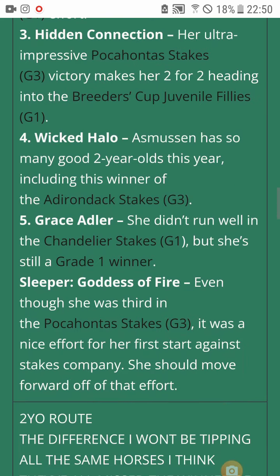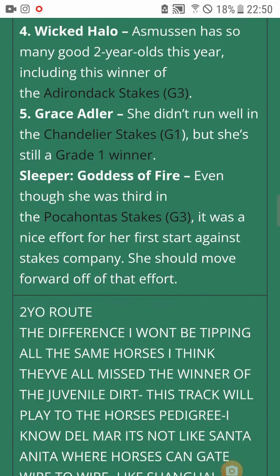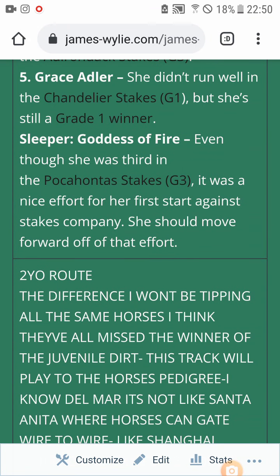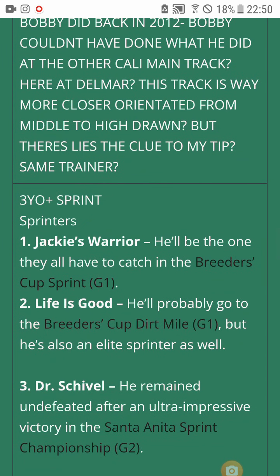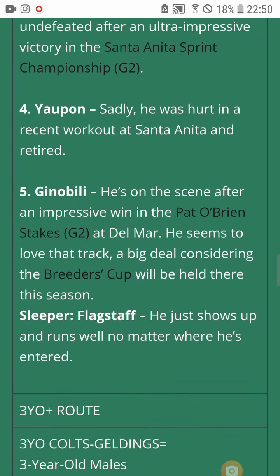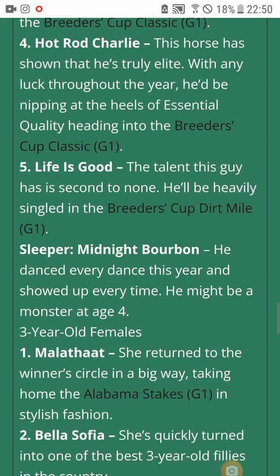and horses can just suddenly come into a peak cycle, so it's dangerous tipping horses weeks before the race. But if you look at this, now this is taken from the Racing Dudes. If you go on the website, jameswiley.com, you'll see the little links to the races. These are the form, and all these links are provided by Racing Dudes, which is a magnificent website.